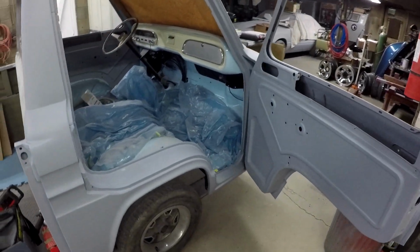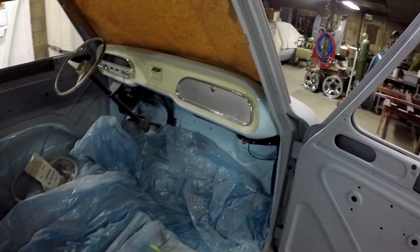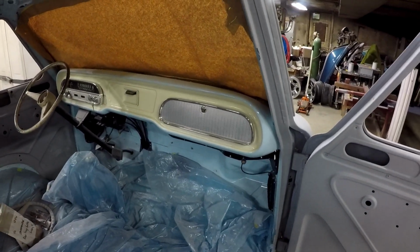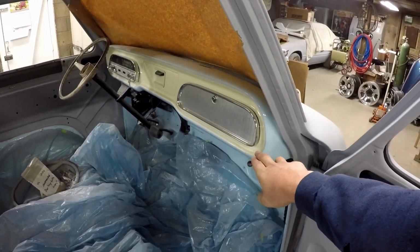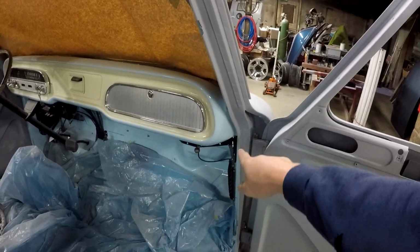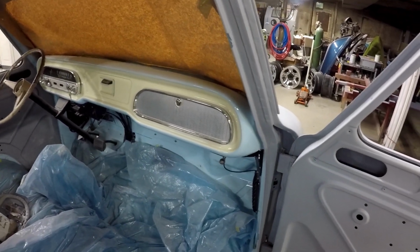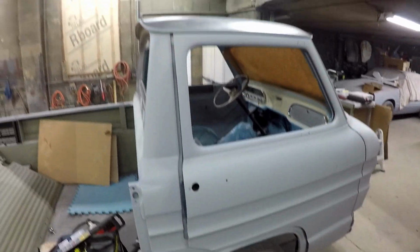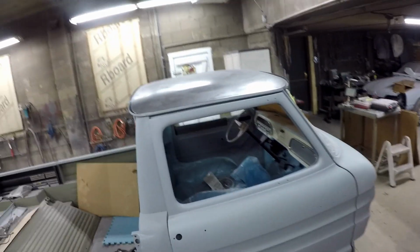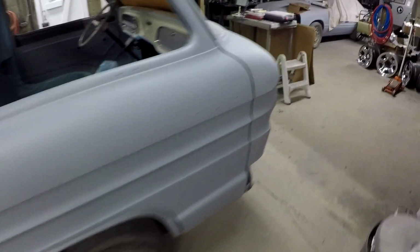So if we take a look at the inside, we can at least see the color combination we're going with. It'll be two-tone. This cream white is a Ford color, that's Wimbledon white, and the blue is also a Ford color, it's Skylight blue. And that color theme will be on the outside as well. So the top of the roof and the coves, which go down the whole side.